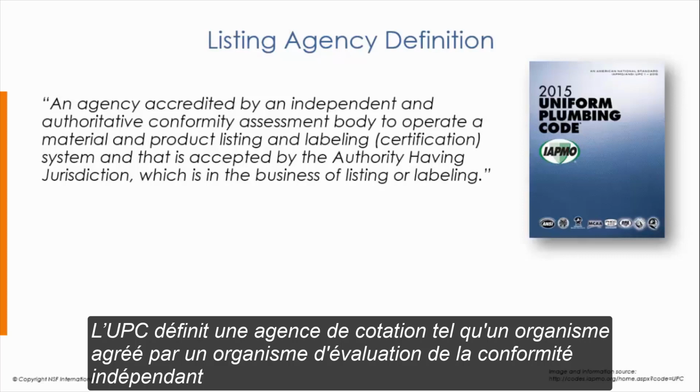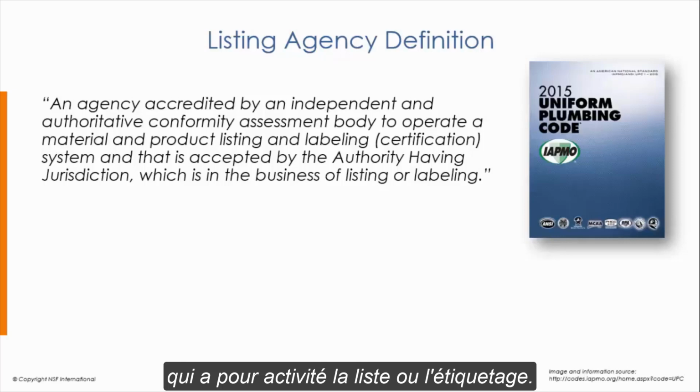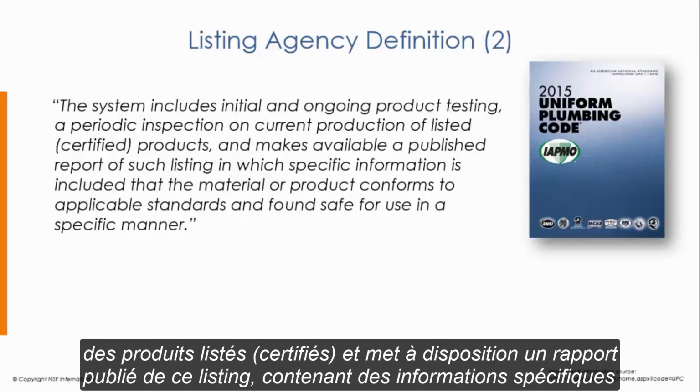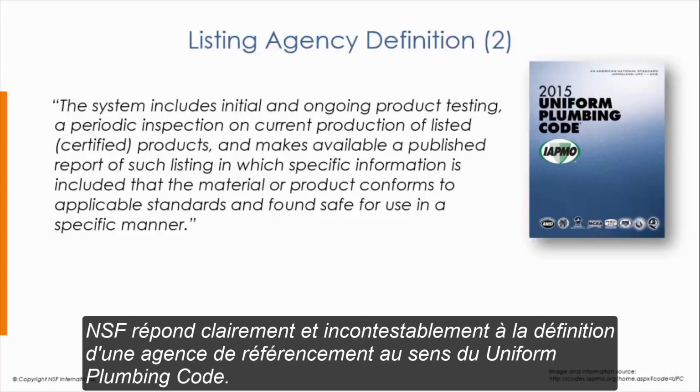The UPC has a definition of a listing agency: an agency accredited by an independent and authoritative conformity assessment body to operate material and product listing and labeling system that is accepted by the authority having jurisdiction, and it has to be in the business of listing and labeling. It goes on to say, the system includes initial and ongoing product testing, periodic inspection on current production of listed products, and makes available a published report in which specific information is included that the material or product conforms to the applicable standards and found safe for use in a specified manner. NSF clearly, indisputably, meets the definition of a listing agency within the Uniform Plumbing Code.